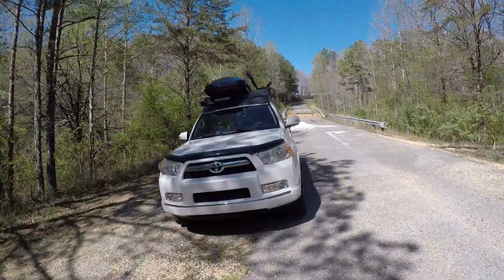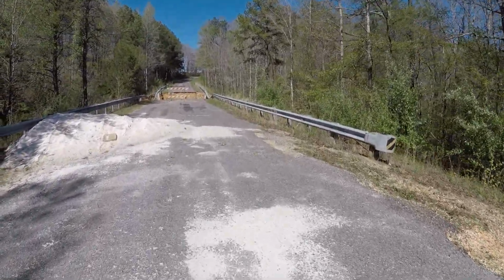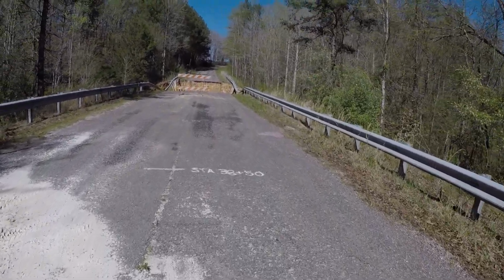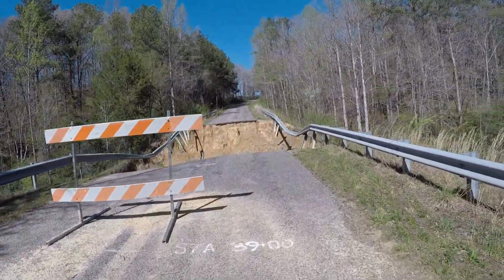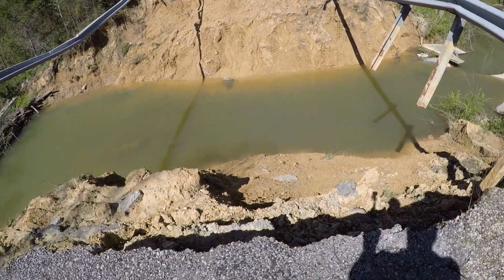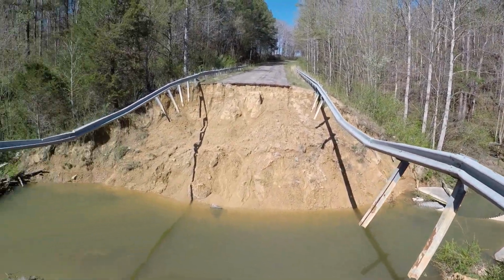Alright, folks. Wanted to show you this. I've shown this before, I believe, on a video once before, but it's still pretty interesting. This road I used to ride on the school bus when I was a kid. The bridge was actually usable and drivable, but now check it out. Just dangling there. The bridge is down.